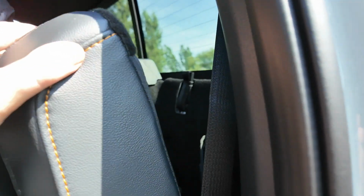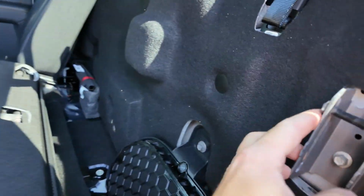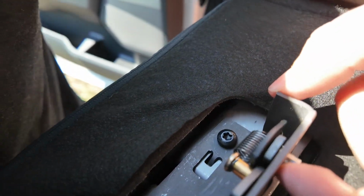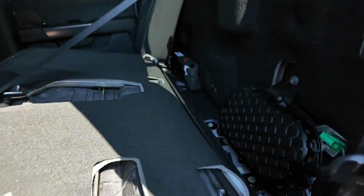So like I've shown on my last truck, a lot of people don't know that this seat does in fact fold down. There's just a little nub on this side, this little nub here. You pull it up and it unclips from this bracket, and then you just take your seat here, pull it, and the whole thing will fold down.